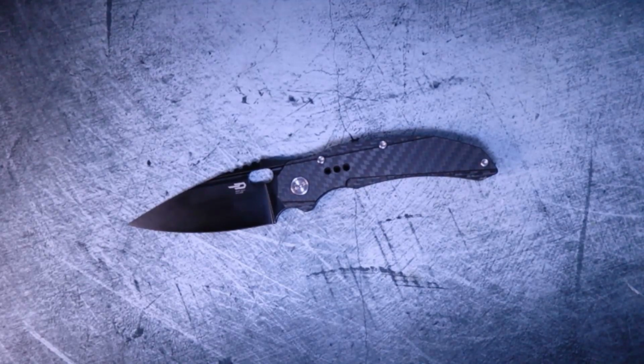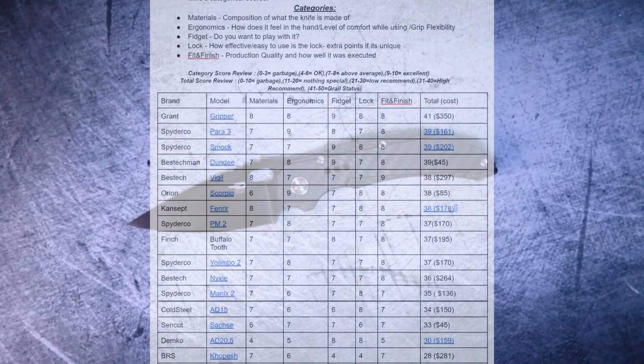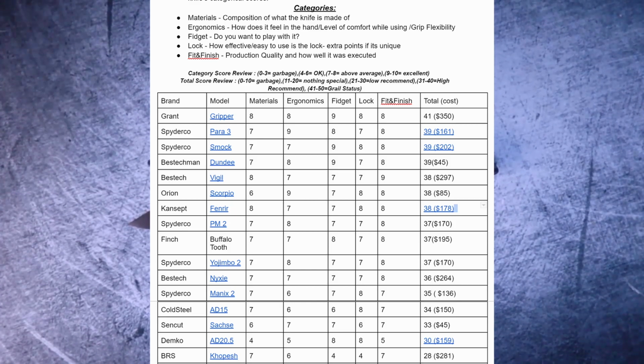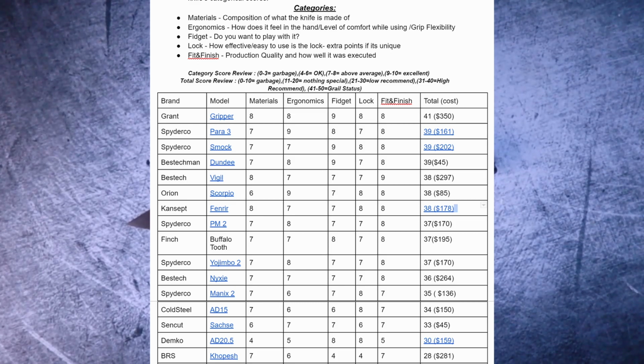So if you're new to how grail or garbage ranking works, here's the current leaderboard and explanation. So we have 5 categories. The 5 categories are materials, ergonomics, fidget factor, the lock, and of course, fit and finish. Each category has a potential high score of 10, and at the end, we will go ahead and add them all up. If it scores between 21 to 30, it's a low recommend. 31 to 40 is a high recommend. And anything over 40 is a grail. Currently, we have only one grail ranked on the channel.